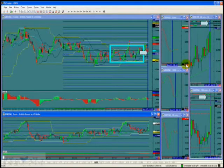Okay, so now we have to have all three of these pad O's going up. So we can see here, and I've marked the times here, so you can see at 10:48 the 3-minute started moving up. Okay, you can see over here that the arrow on this 15-minute chart turned up at 11:15. Over here at the 60-minute chart you're looking at 11 o'clock. At the 240 you're looking at 11 o'clock. Okay, so at 10:48 it's too early yet.